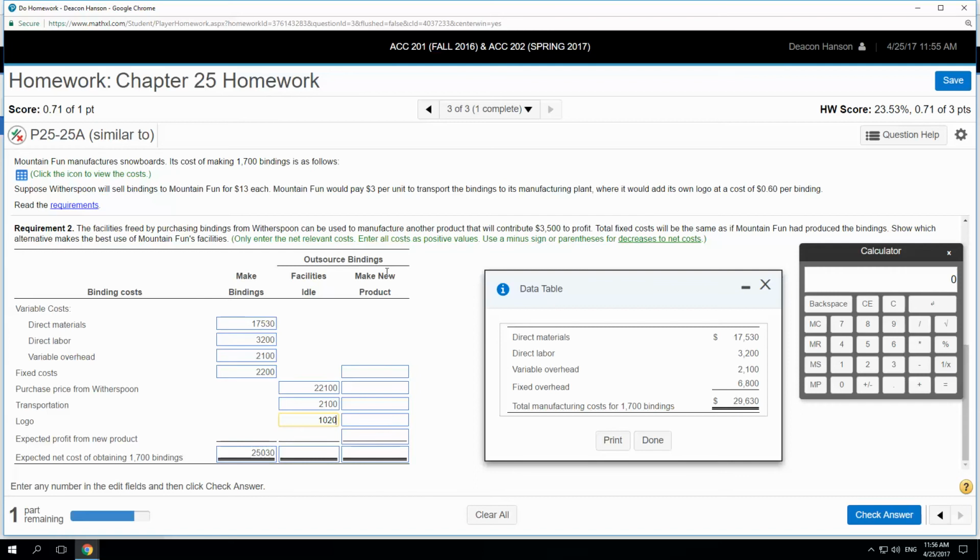And then finally, if we were to actually make a new product, in this case we're going to show that expected profit as a negative, right? Because that's lowering the cost, having that profit. So we'll pull these over. If we're making a new product, we're assuming that we're also outsourcing the original bindings, because in order to get the capacity in the plant to make a new product, we would have to outsource the bindings. Okay. So we're going to still have these costs because we're still buying the bindings, but we're making $3,500 in profit from the use of the capacity that has been freed up.